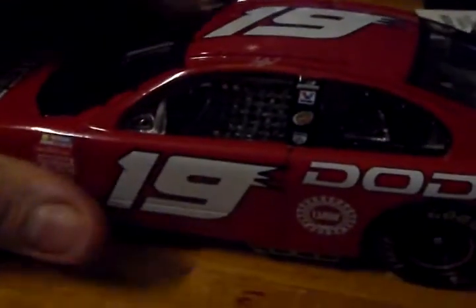Of course, the wheels, watch the steering wheel closely. The steering wheel actually turns when you turn the wheels, so it's pretty cool.